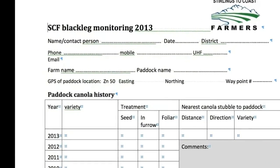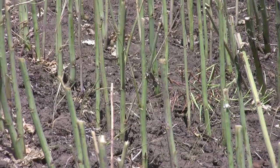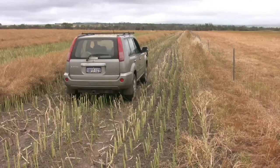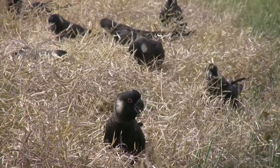Farmers provided a 6-year cropping history for each paddock, including the canola variety and what seed and planting treatments had been applied. This provided information for comparing results across the region. 22 canola varieties were encountered during the survey, and the dominant varieties were Hyola 404 and Crusher.